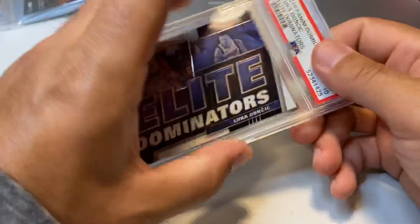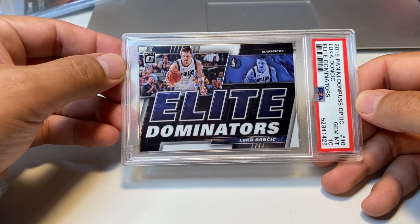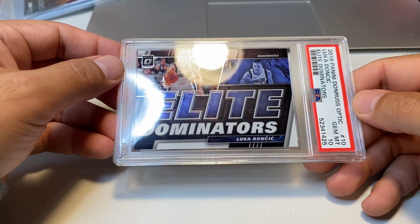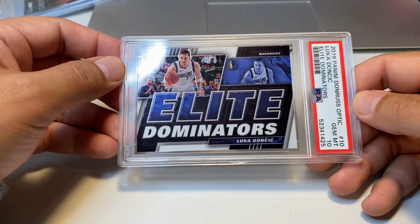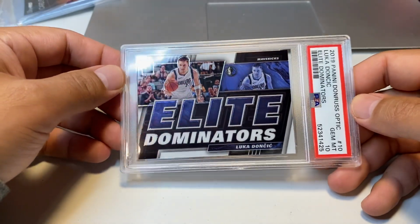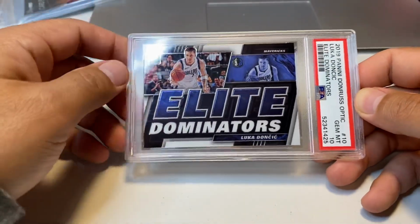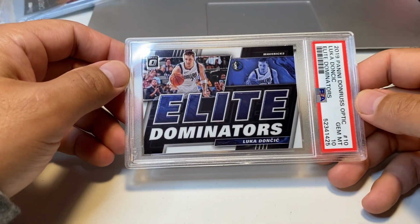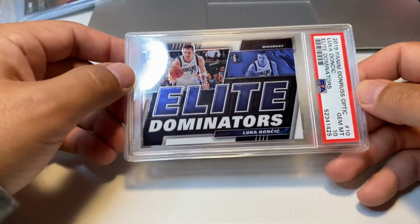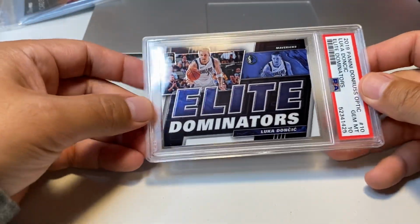Next up, always happy to get a PSA 10 Doncic, no matter what it is. I don't care if it's a 2020 base Donruss. If it's a PSA 10 Luca, I'm down. So totally excited about this. Elite Dominators. Again, this is one of those 50 million insert sets that doesn't really get much attention, but if it's a top player and it's a 10, I'm sure this is a $50 card maybe.